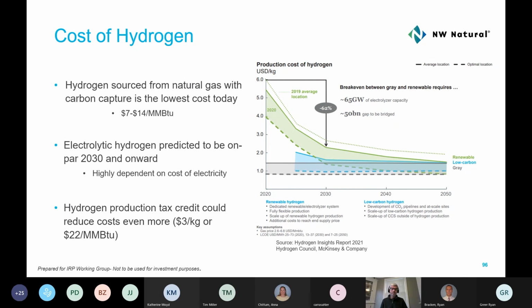So again, the green is highly dependent on the cost of electricity, and you can see how a production tax credit could work favorably to decrease these costs even more. In the Build Back Better bill, there is a hydrogen production tax credit being considered. The BBB might be dead, but they are looking at a potential subsequent bill that would include some of these other tax credits. So a $3 per kilogram tax credit could reduce these costs significantly, and especially even the blue hydrogen sources, if they can meet the emissions requirements that the production tax credit is going to have, could be very, very low cost. Next slide.